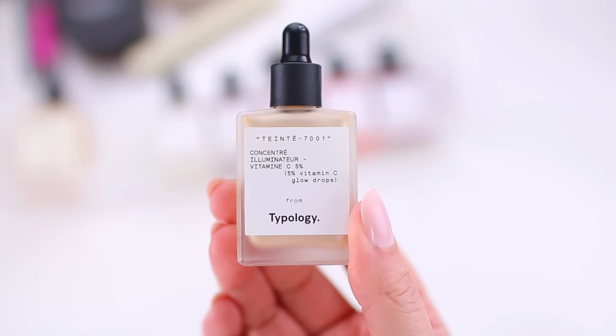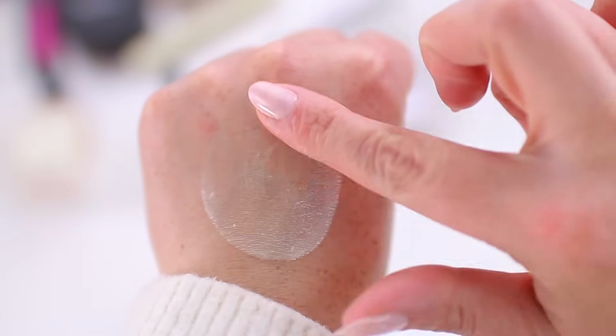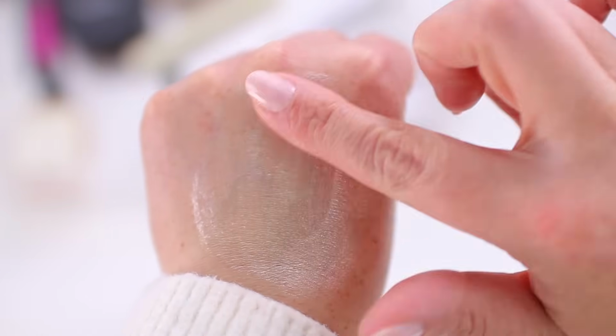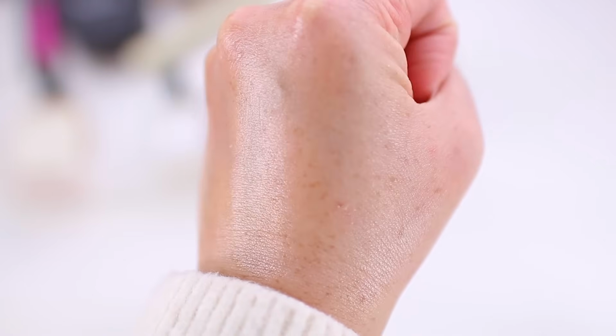This is something that I cannot get enough of, and I like it because you can use it in a couple of different ways. These are the Glow Drops. They're made with 5% vitamin C and aloe vera. So there are a couple of ways that I like to use these. I will either mix them in with my morning moisturizer, or I'll mix them in with the tinted serum that I'm going to use next, or I will just use them alone underneath foundation or whatever type of complexion product I'm wearing. And I'll also use them as a liquid highlighter. So these have a ton of great ways to use them.